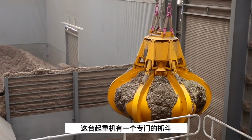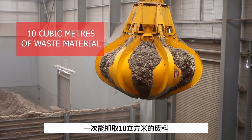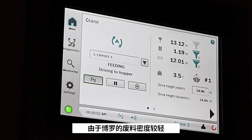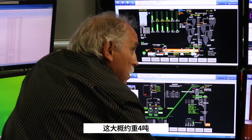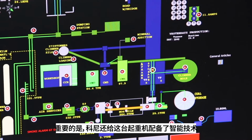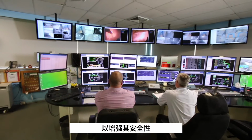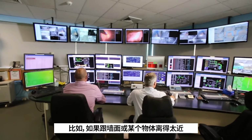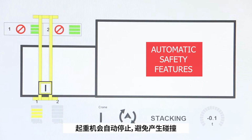The crane has a specialised grab attachment that can pick up 10 cubic metres of waste material at a time. With the light waste densities at Boral, this is typically about 4 tonnes. Importantly, Konecranes also has smart technology built into the crane to enhance its safety. For example, if it comes too close to a wall or object, it will automatically stop to prevent a collision.